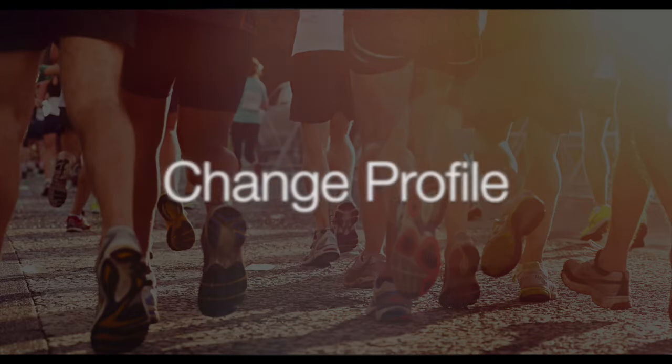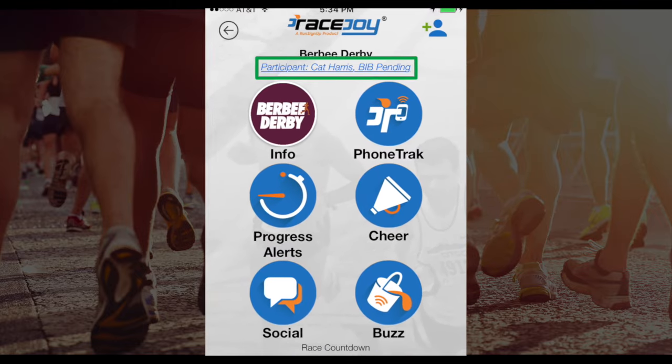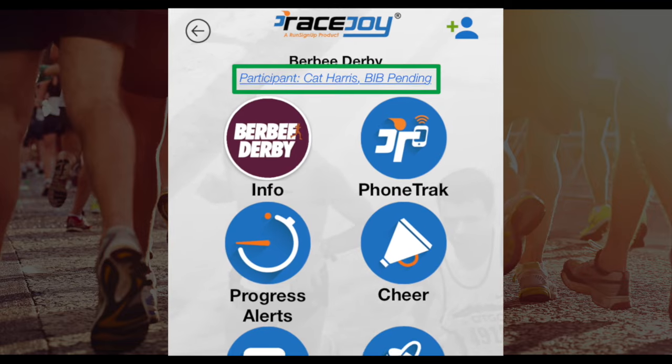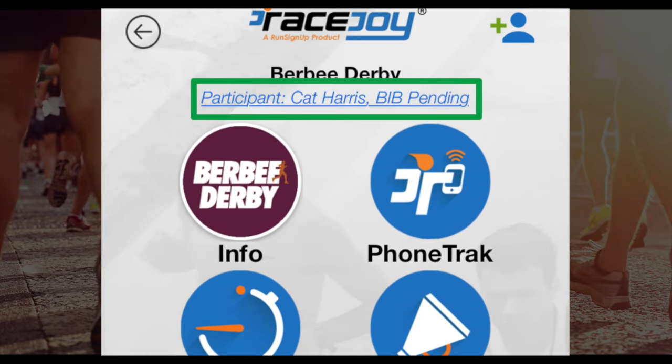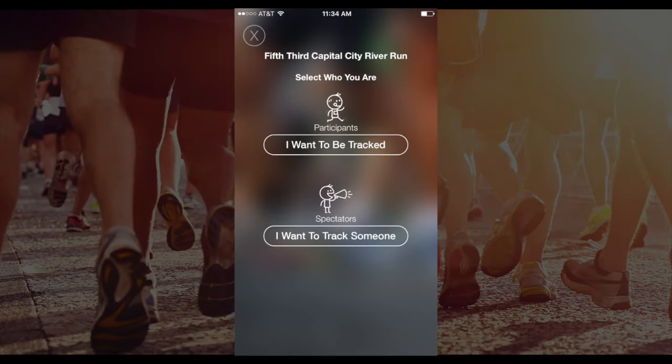If at any time you wish to change your profile, such as if you're a spectator and decided to do the race, or you decided to do a different course, you can change your profile by clicking on your name or guest at the top part of the main race screen and follow the prompts.